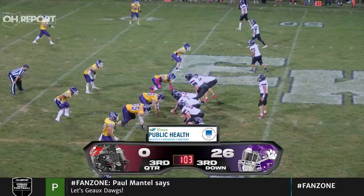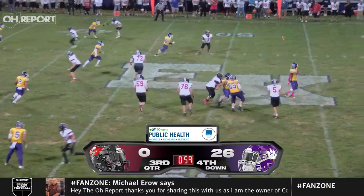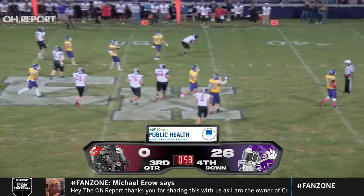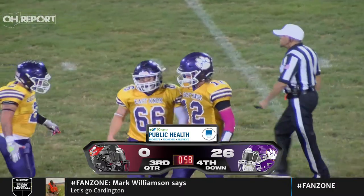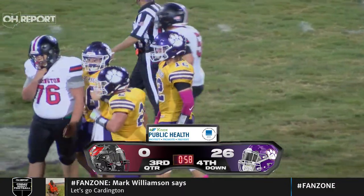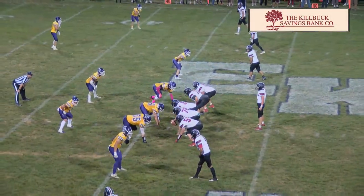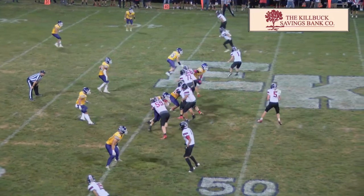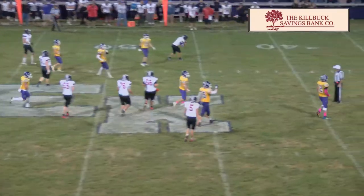And so fourth and three, the Pirates alone in the backfield is Williamson, and it's tipped by Householder. And so another turnover on downs. The Pirates really struggling to string together some answers or some plays that could really get them back into this.